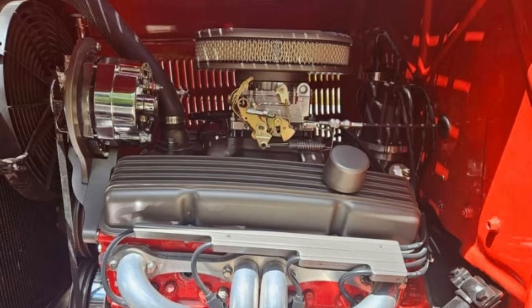Overall, this Ford represents a clean, straightforward interpretation of the classic American hot rod formula. It preserves the legendary 1932 Ford aesthetic while incorporating modern mechanical components that make it reliable, powerful, and enjoyable on today's roads.